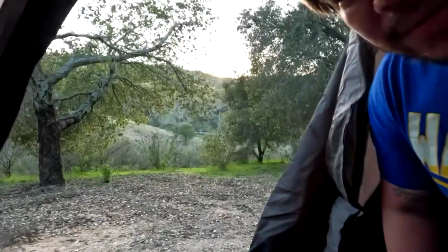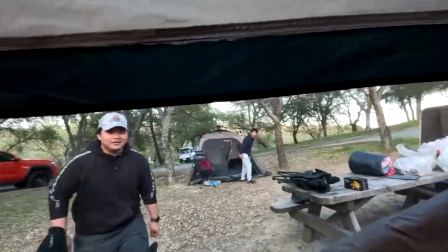So my tent still has a lot of space because it's a 6-person tent. This is going to be my bed, my stay in bed for 2 days and 3 nights, everybody. Look at the view. Look at the view. What's up, my bro? This is Jeremiah.